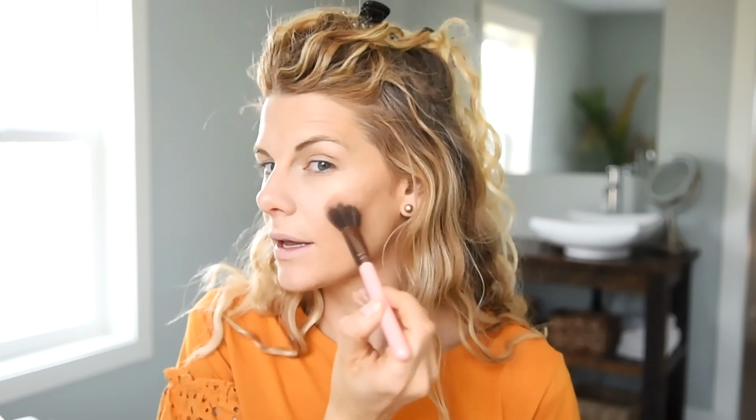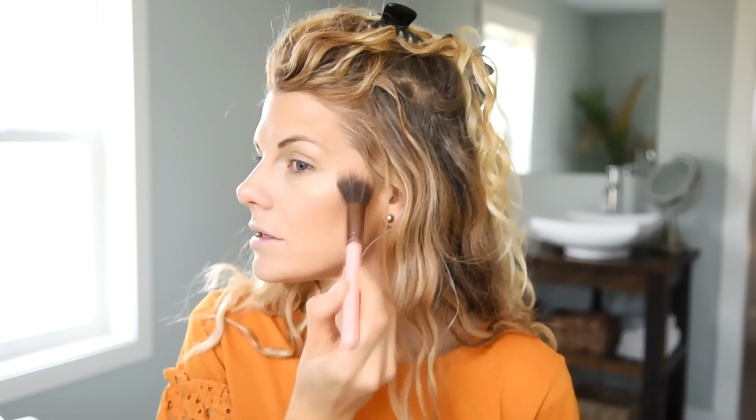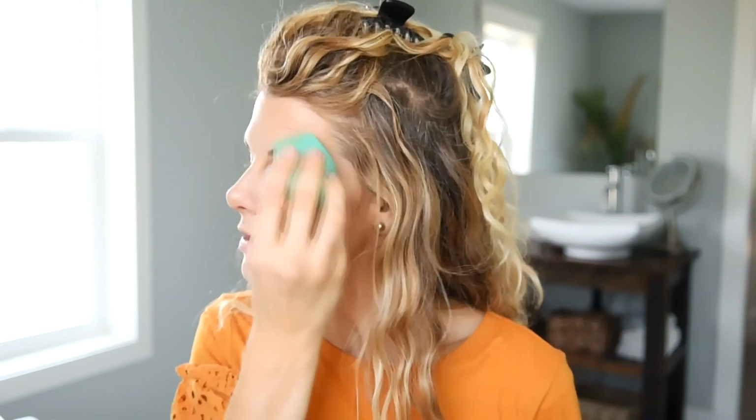I don't know how well it's picking up on camera, but I just think it's so pretty. Just a tiny bit right here, although right now I really should probably not be drawing attention to this area of my lips because of my blemish. But I can't help myself. This is just such a pretty highlighter. I like to take my damp beauty blender after I put that highlighter on because it is pretty intense, and I like to go over the top of it just so it melts in with the rest of my skin.